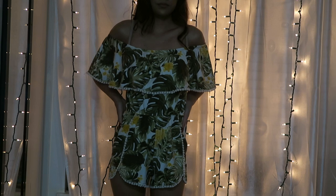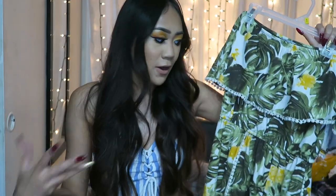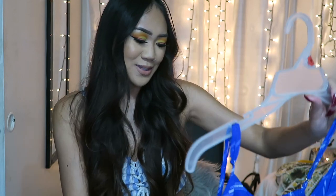And I don't know if this is TMI, but you don't have to wear a bra with this because of this cover here. You can't really see anything that's going on. That's a plus for me. I love outfits where I don't have to wear a bra because it's less work for me and it's also more comfortable. So this is really, really cute for the summertime, especially if you live out here in sunny Southern California like I do. This is absolutely perfect.